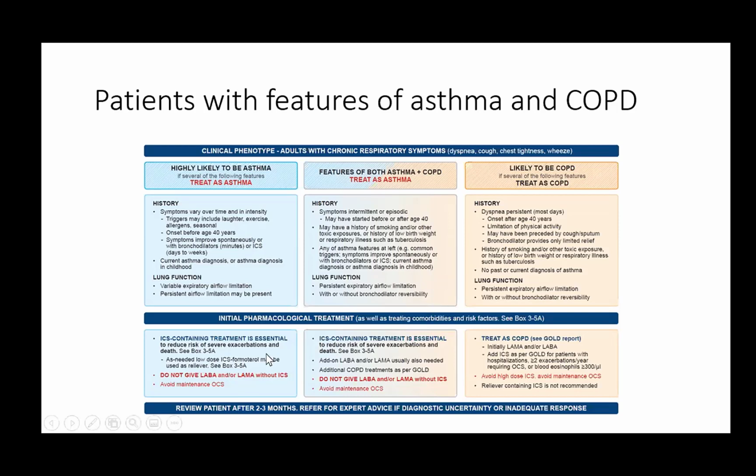And if the patient more likely has COPD, treat them as COPD. So in this situation, you're going to avoid the high dose ICS, and all patients avoid oral steroids if you can. And then a reliever containing your inhaled corticosteroid is not recommended. So that's the important key too for COPD.